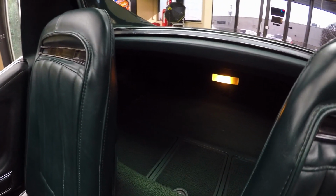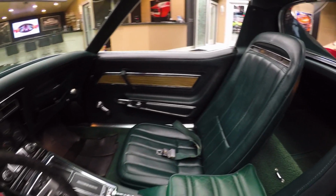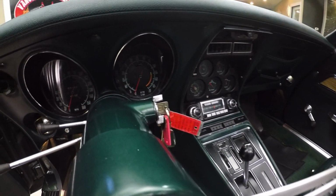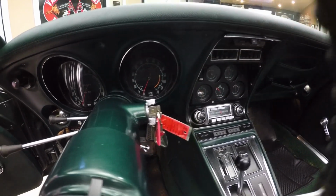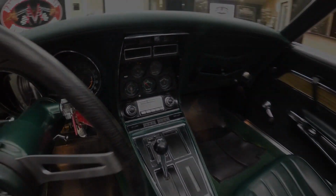Corvette time here, 1971 big block. And take a look at the dash, man. She is beautiful. All those gauges look nice. The lenses are all nice and clean. Wait till you see the bottom side of this car. She is hot.